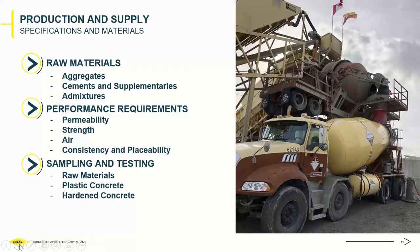Concrete paving is a very basic admixture application. Usually you have a type A water reducer or a type B and D water reducing set retarding admixture, and your air entraining admixture. The air entraining admixtures are usually concrete paving specific. The material is produced at a really low slump, which makes it more difficult to entrain air.